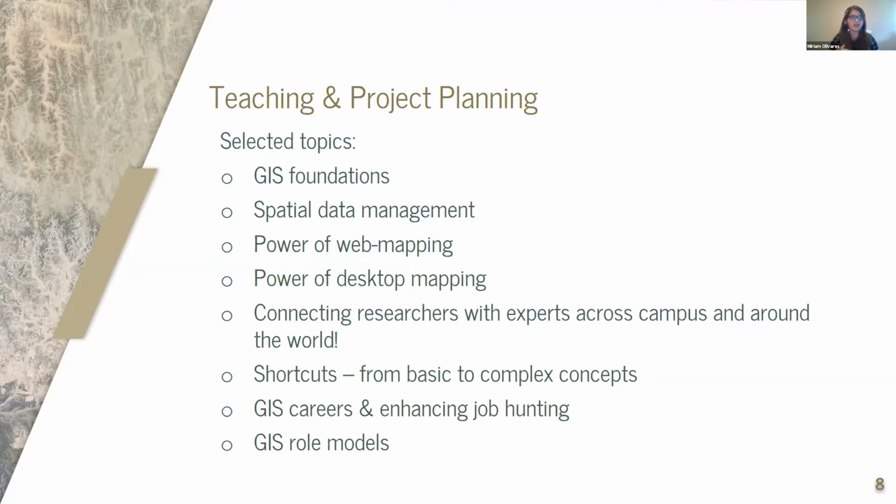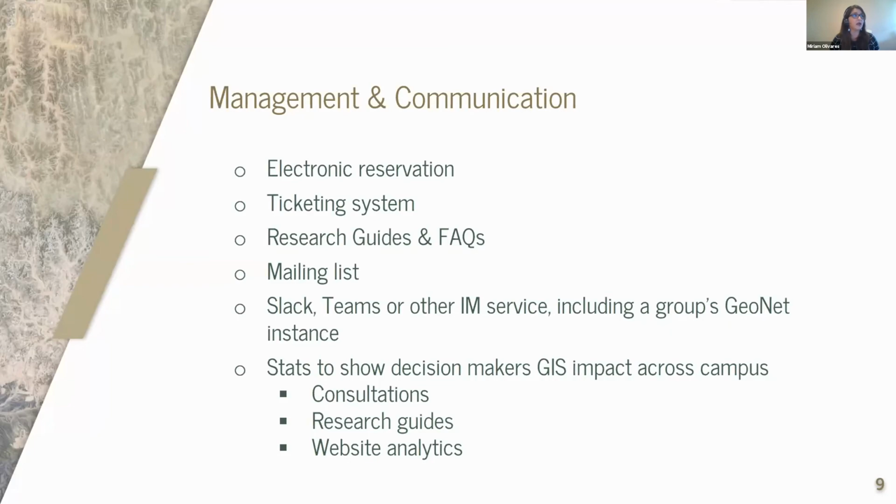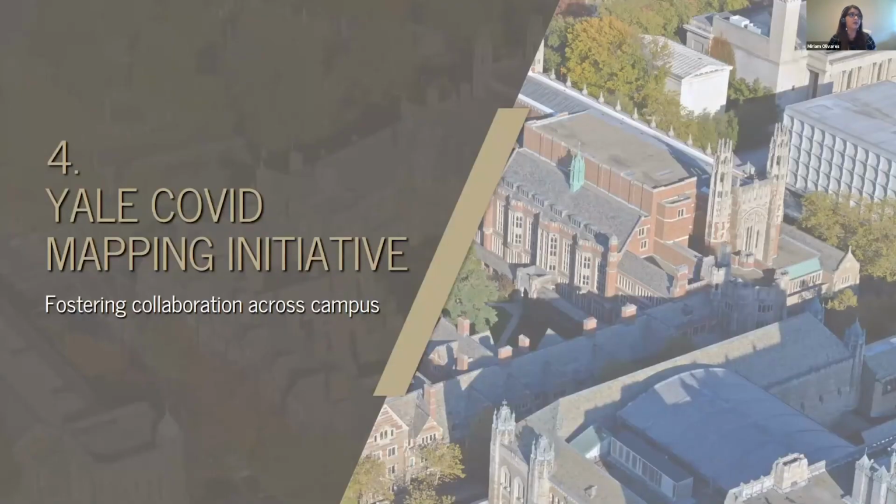And most likely, those would be the valuable items that they take from consultations, including connecting with researchers across campus, but around the world. I think that is one of my tasks and my hobbies. I do it during work time and outside work because I really like to connect people. And then I'm going to go on the last part, that is the Yale COVID mapping initiative.